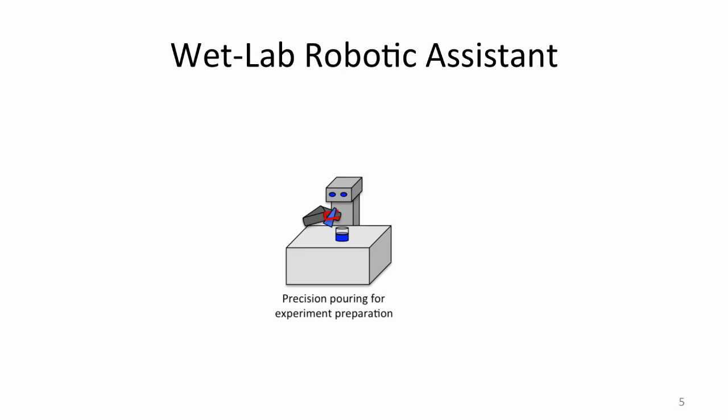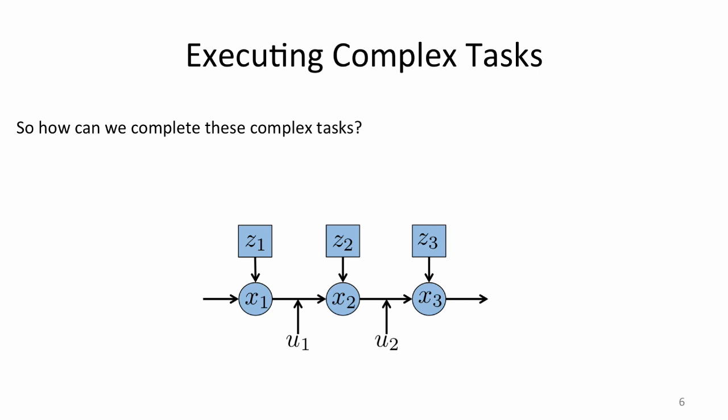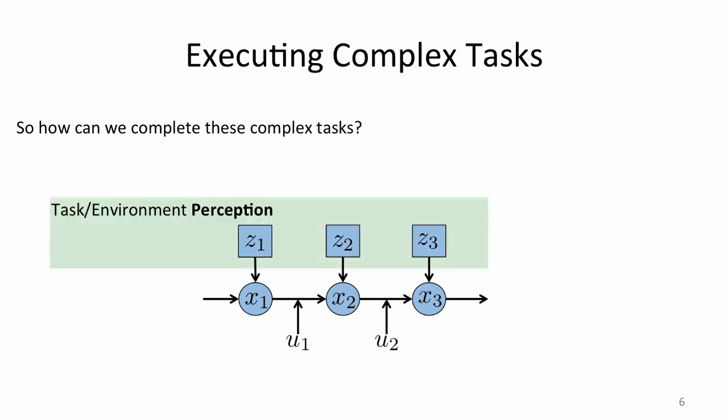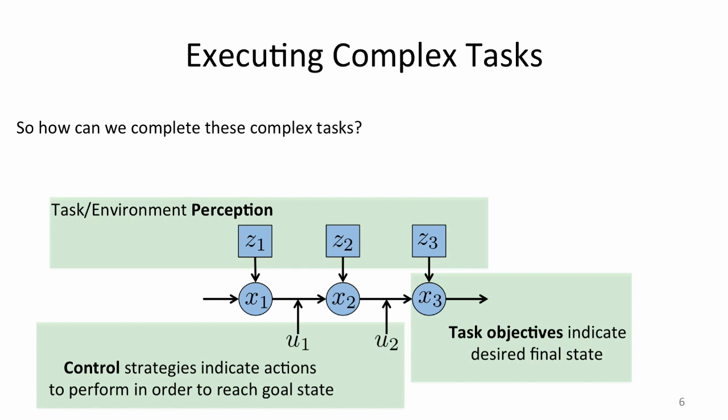So let's start with precision pouring. How can you complete first a complex task? If I give you this process model where X here is your state, and then you have some measurable output Z and some control inputs U, the task becomes how can you actually observe your environment to have some notion of understanding of what the state of your system actually is. And then whatever your objective is, you need to be able to describe it in terms of a final state that you want to reach. And then once you understand what that is, then you need to design a controller that allows you to reach that final desired state.